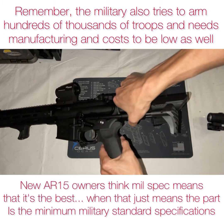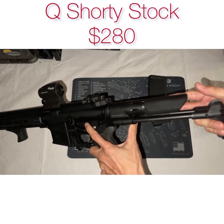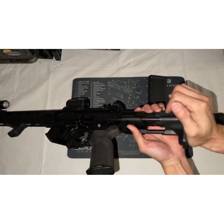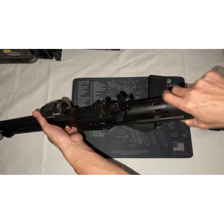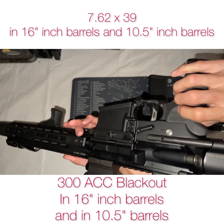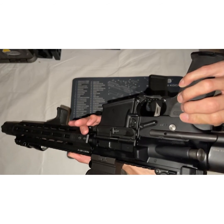And there were a few other parts that I was considering, especially in the stock system. I looked at the Maxim Defense CQB stock with the JP Enterprises silent capture spring and a Q Shorty stock. But I just chose the Strike Industries PDW stock because of that rapid deployment and also the looks. I just think it's a good looking stock. But the rapid deployment really sold me on the stock. And I've actually utilized that stock system with a few different calibers and different barrel lengths. I've used it with 7.62x39, 5.56, 300 Blackout, all in 10.5, 16-inch, 14-inch barrel sizes, and it's just really ran well with whatever I fed it.